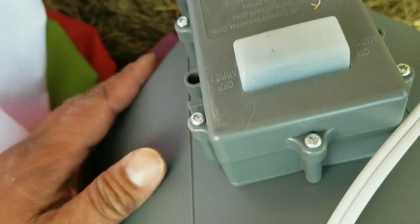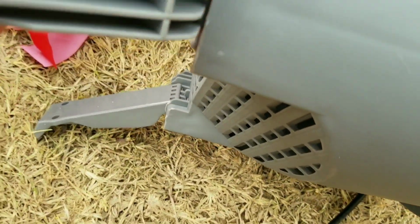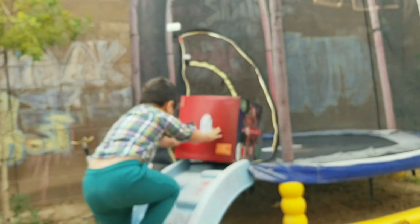All right, and let's see the blowers. It's like the blower of inflatables, right? It also has feet that can be folded. It's like they threw away the inflatables and left the blower. It's like the blowers of the inflatables, but this one is a bigger version because they needed more air to blow that, right?